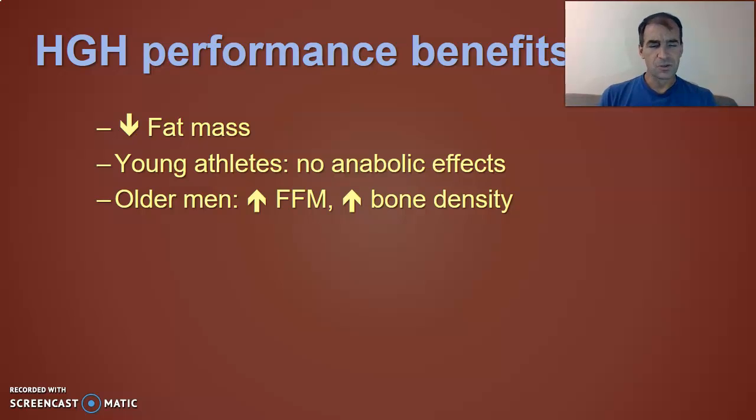So, two important ergogenic aids to talk about that increase mass, but also banned by WADA as well.